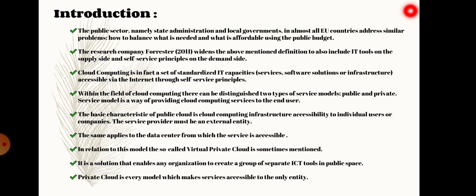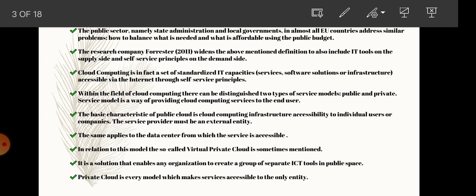In relation to this model, the so-called virtual private cloud is sometimes mentioned. It is a solution that enables an organization to create a group of separate ICT tools in public space. The private cloud is every model which makes services accessible to only one entity, one and only entity.